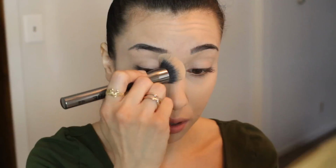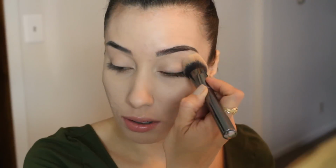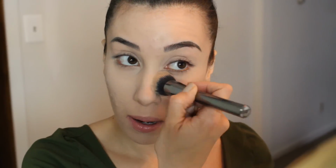So after that, I'm going to go in with my Rimmel Stay Matte Powder in Translucent. This is one of my favorite under eye setting powders because it's really brightening and it does not crease under my eyes. So I'm going to go in with that same brush. I don't even bring out another brush for this. And anywhere that I put that concealer, I'm going to place this just to kind of lock that down and make sure that it does not crease throughout the day.